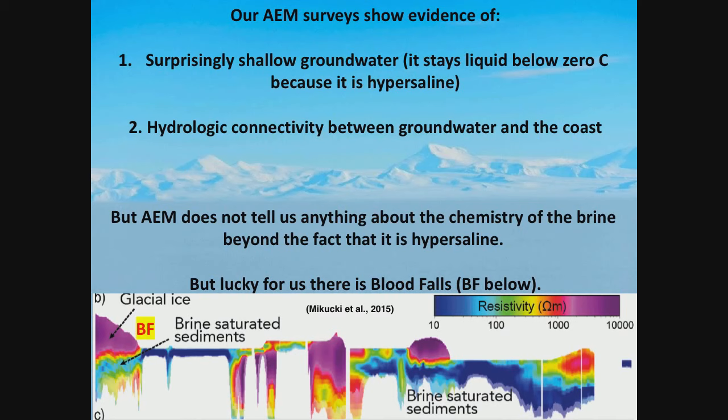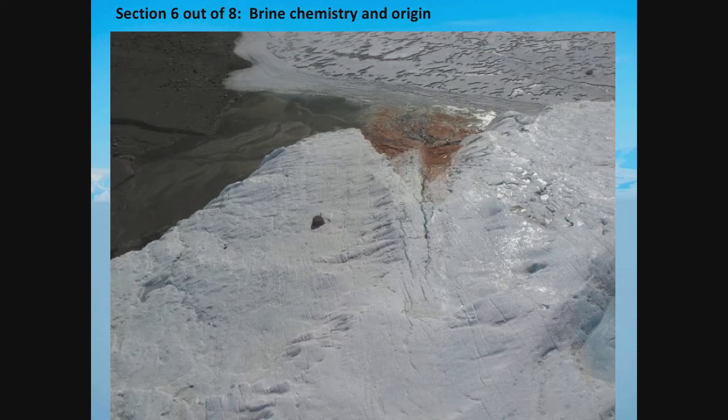But we are lucky in that in one of the valleys that we flew over, there's a feature at the mouth of the glacier called Taylor Glacier, called Blood Falls. And that's been studied by geochemists and microbiologists for a while. So we can use data from here to have a glimpse into the chemistry of the subsurface fluids. And this is our transition: brine chemistry and origin.